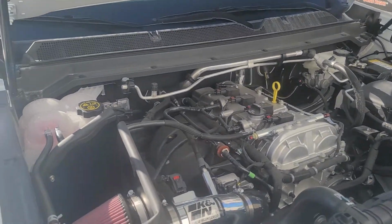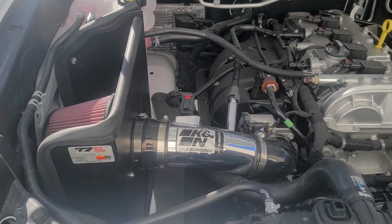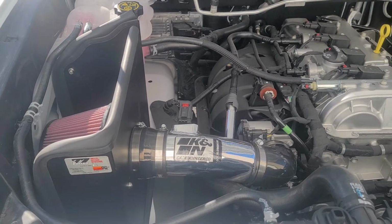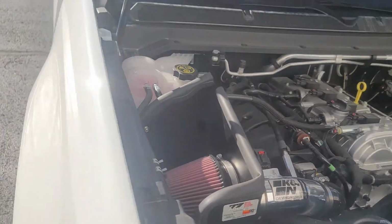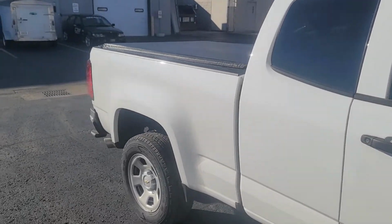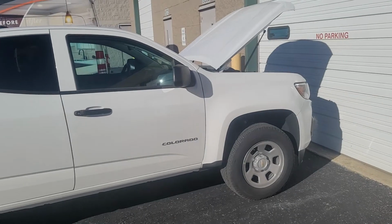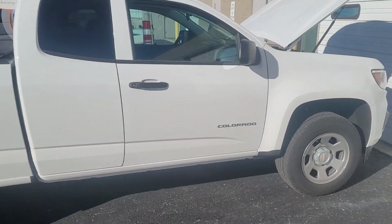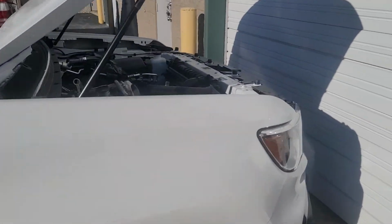Hey everybody, Alan here. Today we're going to talk about K&N FIPKs, fuel injection performance kits, for the 2016 to 2022 Chevrolet Colorado and GMC Canyon 4-cylinders. The trucks are mechanically identical. Obviously there's some appearance and interior differences.